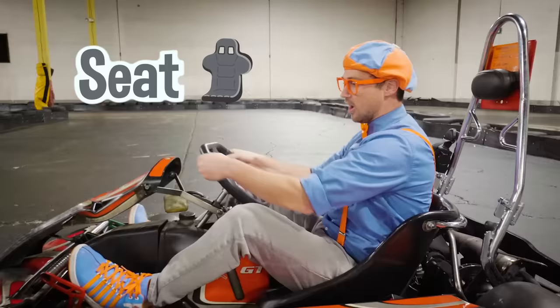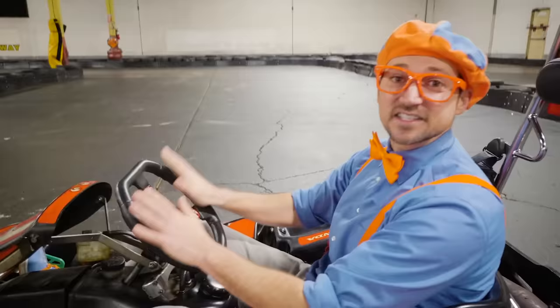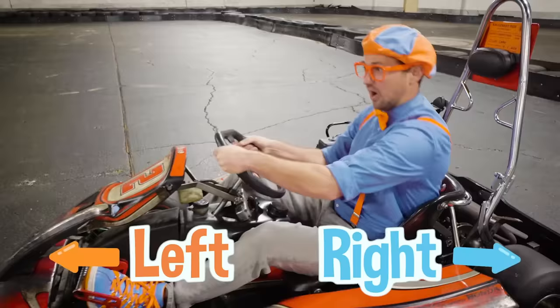Whoa, look at what I'm holding. Yeah, this is the steering wheel. Pretty cool, huh? This is how you turn left and you turn right. Just like steering a car or a truck. Yeah, go-karts also have a steering wheel.